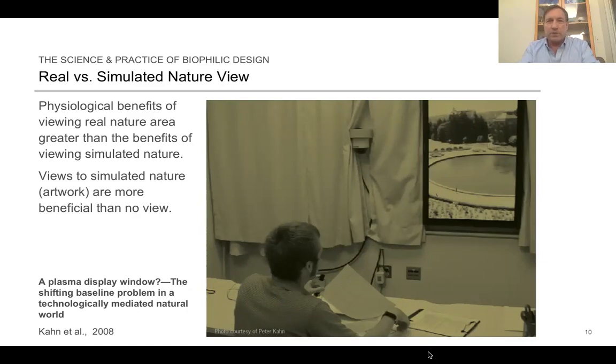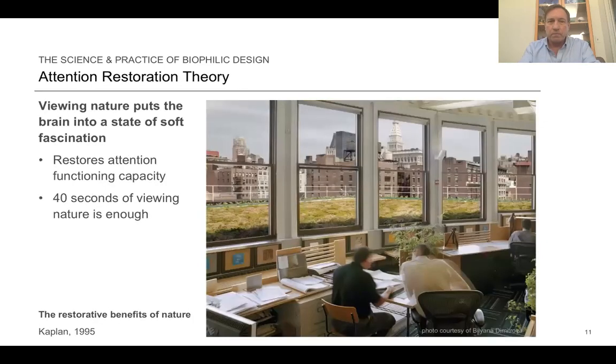Staring at the curtains wasn't particularly helpful, but looking at the real and simulated view were both psychologically beneficial. Looking at the simulated view lowered blood pressure and heart rate, but not as much as the actual view. Peter and his team were not quite sure why, but we suspect that it has to do with the difference between a 2-dimensional image and a 3-dimensional image, which the brain registers differently.